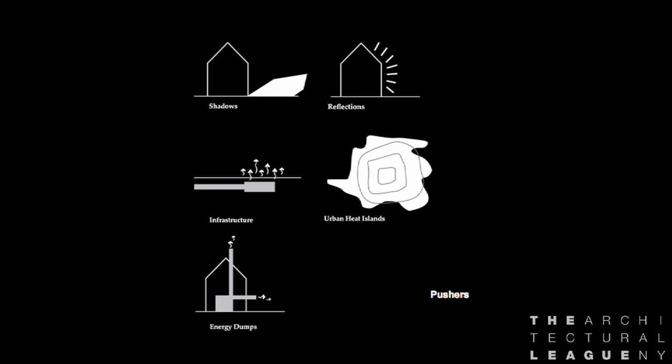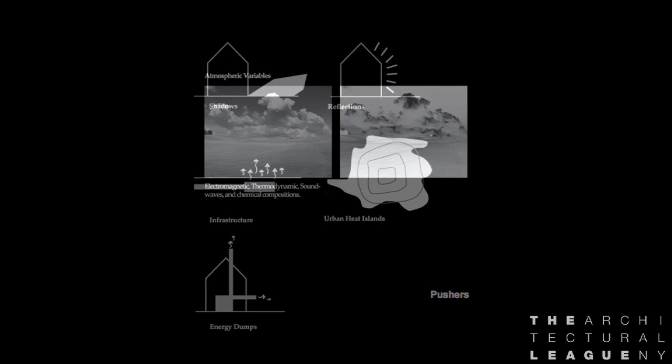So the point is, we do this with energy all the time. We just do it as a byproduct. We don't actually take it as a design material that we can work with and start to harness.